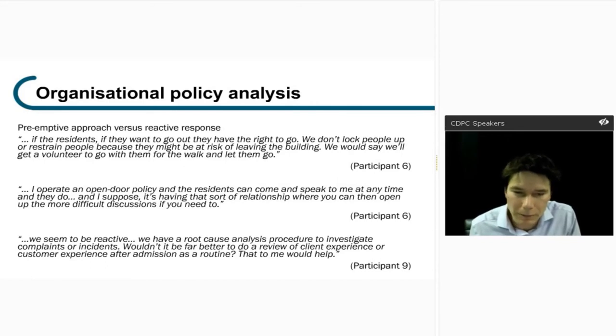So referring to programs that they have, such as if the residents want to go out, that they have the right to go. We don't lock people up or restrain people because they might be at risk of leaving the building. We'd say, well, we'll get a volunteer to go with them for the walk and let them go.